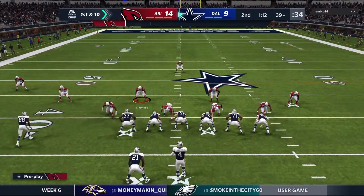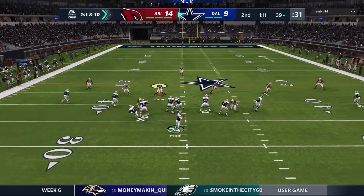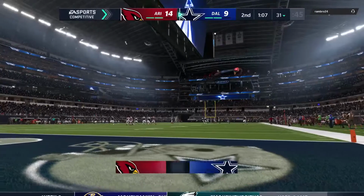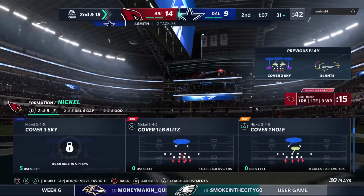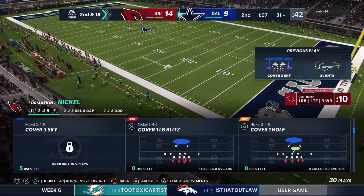First play of the drive going for 14 and a first down at the 39-yard line. From the shotgun, it's Prescott. In trouble, and he's taken down. The Cardinals going to use the first of their timeouts. It's just their first, so they'll have 2 remaining here before we get to halftime.